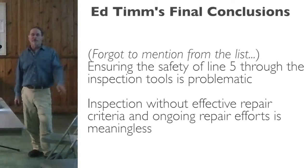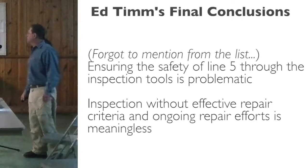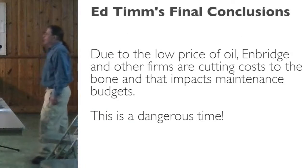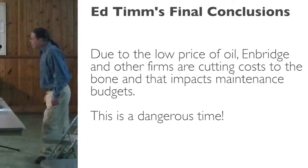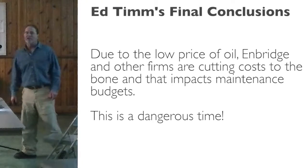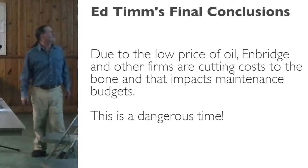And right now, this is a very recent conclusion, you know. A lot of people here, I suspect, have small businesses. When times get tough, what do you do? You cut budgets. And particularly in a big operation like Dow, you cut maintenance budgets. Oil's at 30 bucks a barrel. Things are really tight in the pipeline industry. Maintenance budgets, I'm sure, are cut to the bone. That makes this a very dangerous time.